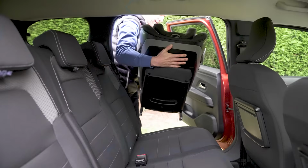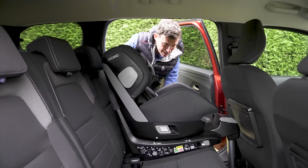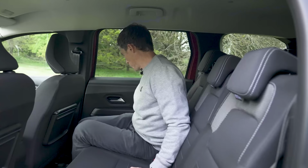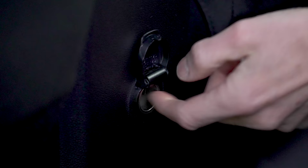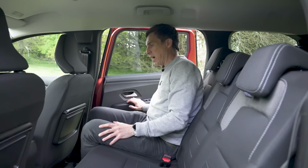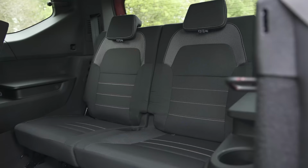If you need to fit one of those bulky rear facing child seats, the doors open nice and wide, so it's easy to get in. The ISOFIX anchor points are quite easy to locate, and there's plenty of room. You don't have to move the front passenger seat forward either. You've also got some decent sized door bins and a 12 volt socket there. I think there needs to be some more USBs for people to charge their mobile devices in this middle row. Anyhow, let's check out the rearmost row.